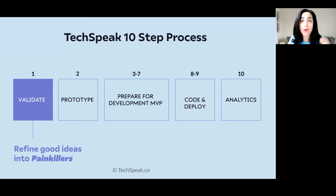Validation will help you refine all of your ideas to make sure that they are painkillers. It's not enough to have good ideas for your products and features and functionalities. Your ideas must solve painkiller problems and not be vitamins. When I say painkiller problems, it's not level 5 or 6 or 7 problems. It is 12 out of 10 problems, right? Those are the painkiller problems.